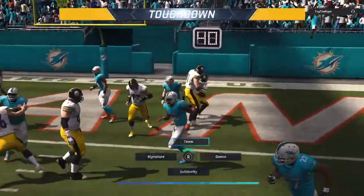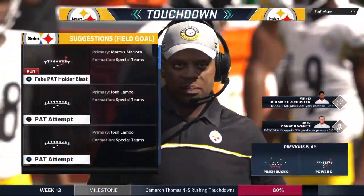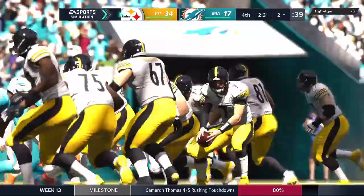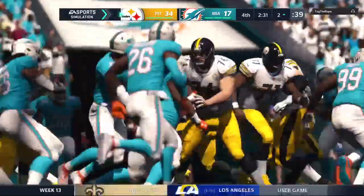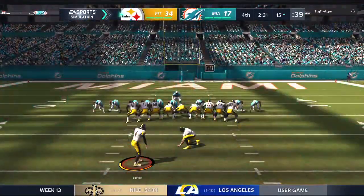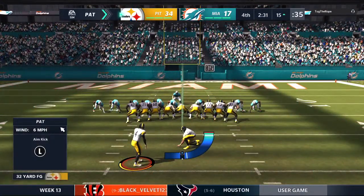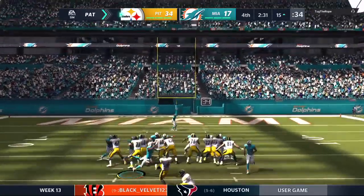And he's going to take it in for a Steeler touchdown. A great effort there. His 4th touchdown on the year. And the Steelers are going to add on to their lead. And for them, this train, it just keeps rolling, doesn't it? Well on their way to yet another victory.